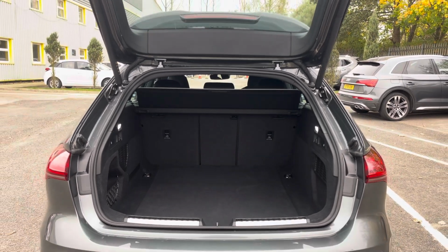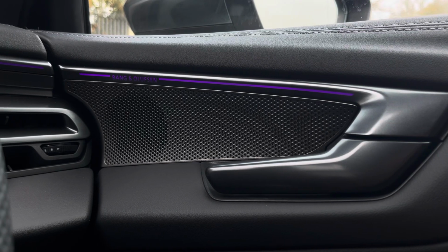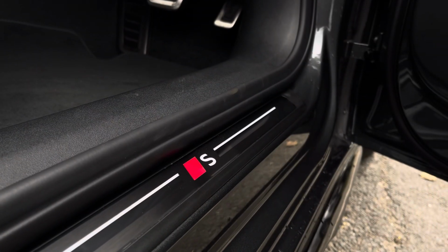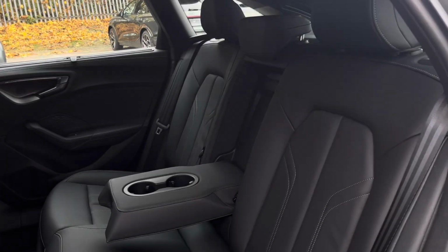travel essentials. This A5 Avant comes with a Bang & Olufsen 3D premium sound system, along with illuminated front door sill trims with the S logo for that extra touch of luxury.